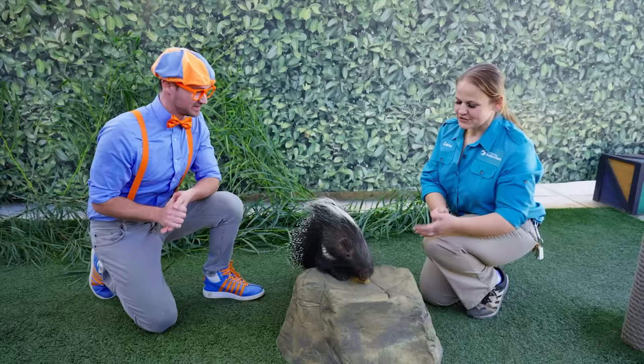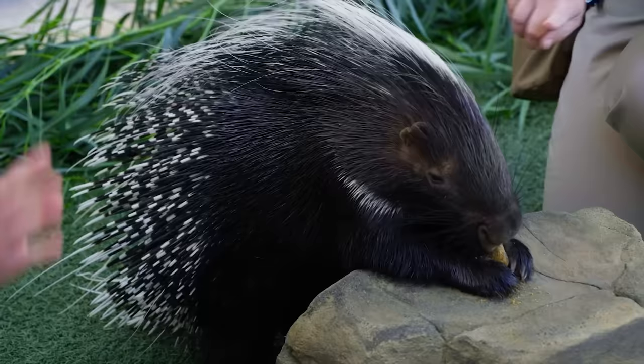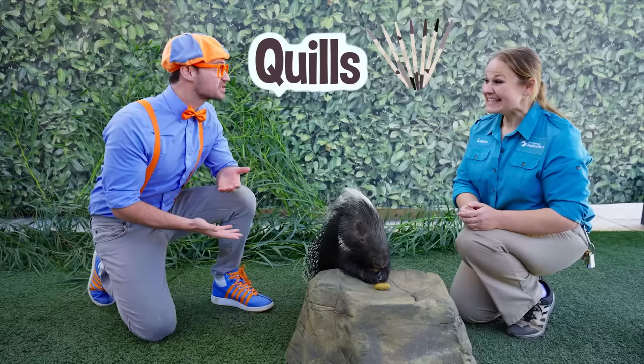Wow, cool. And I know what kind of animal this is. This is a porcupine, right? Yes, this is an African crested porcupine. You can see her crest right over her head. Oh, yeah. Hey. Hello. And what's her name? Her name is Quilma. Oh, Quilma. Maybe because it has a lot of quills? Yeah. Oh, really cool. They look really sharp. What are they made out of?